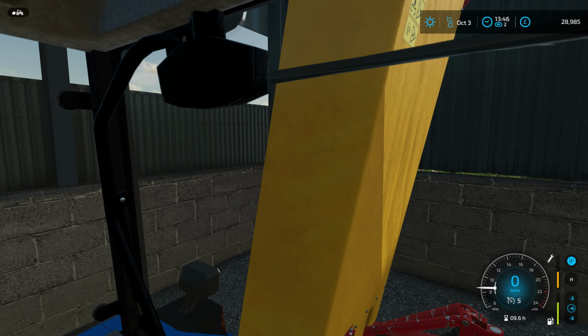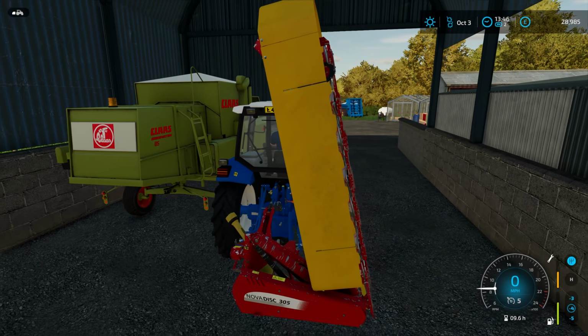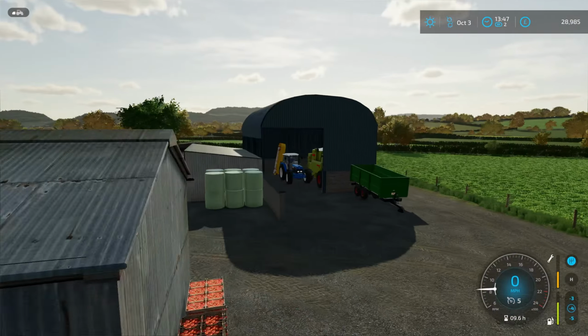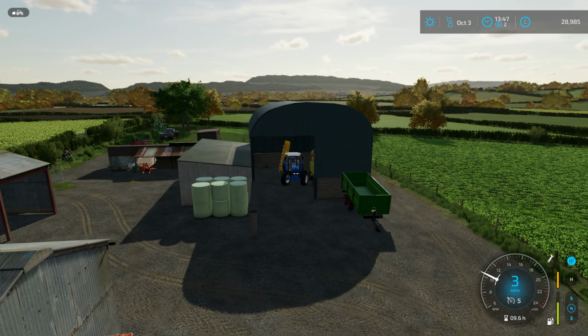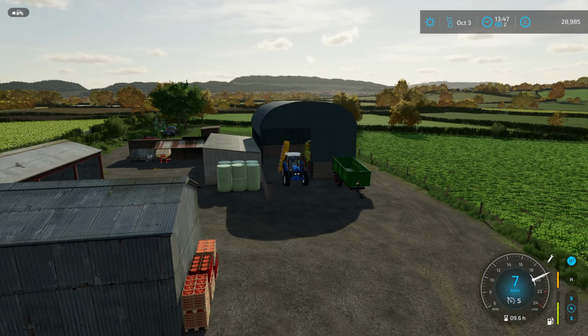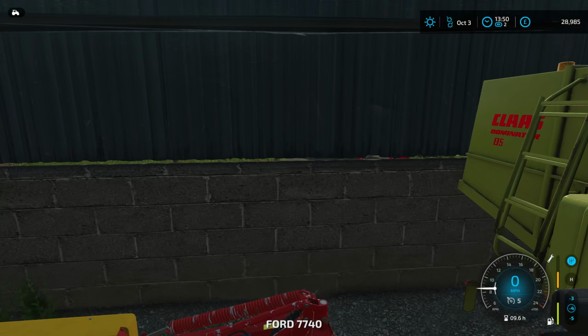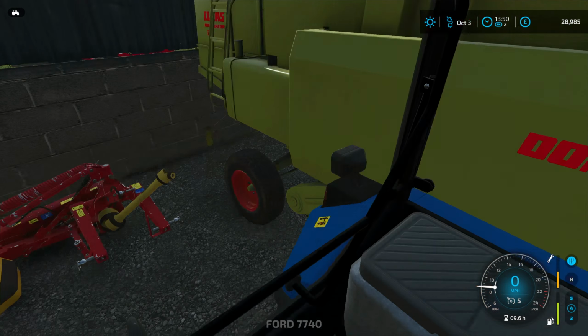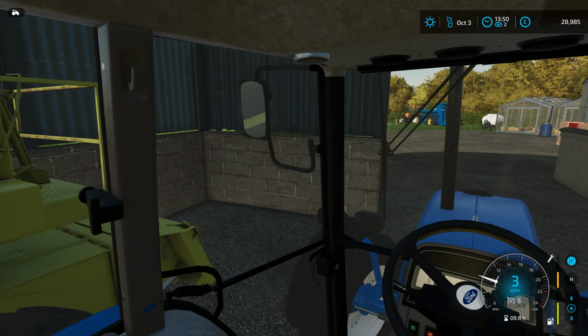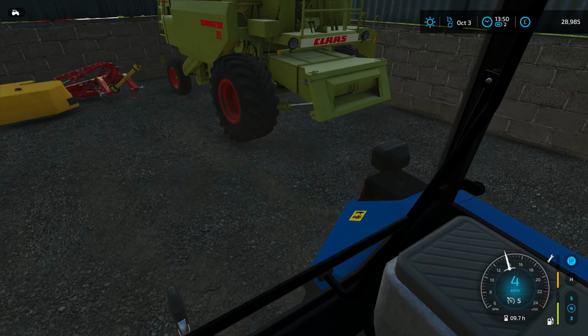And do I have enough space there? Probably not. So what we're going to do... Who would have thought a mower would cause me so much grief? Okay, so it's in. It's a bit of a squeeze. I kind of moved the combine to give me a little bit more wiggle room, but it's in. That is the main thing there.